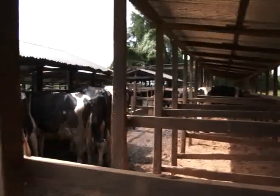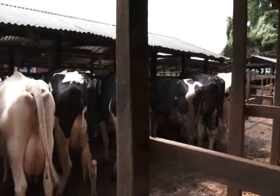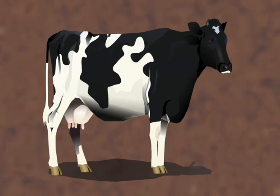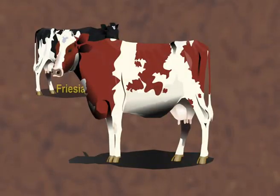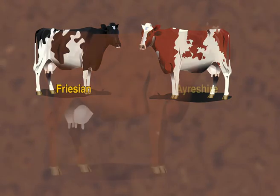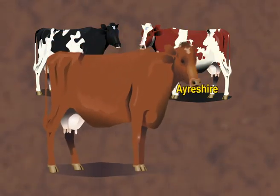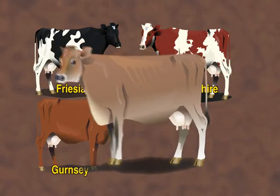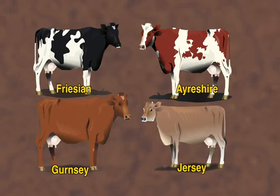Dairy breeds. All cows can produce milk, but the most suitable for commercial production are few. The most important dairy breeds of cattle in Kenya are Friesian, Ayrshire, Guernsey, and Jersey breeds. The rest are either good for beef or as dual-purpose animals.